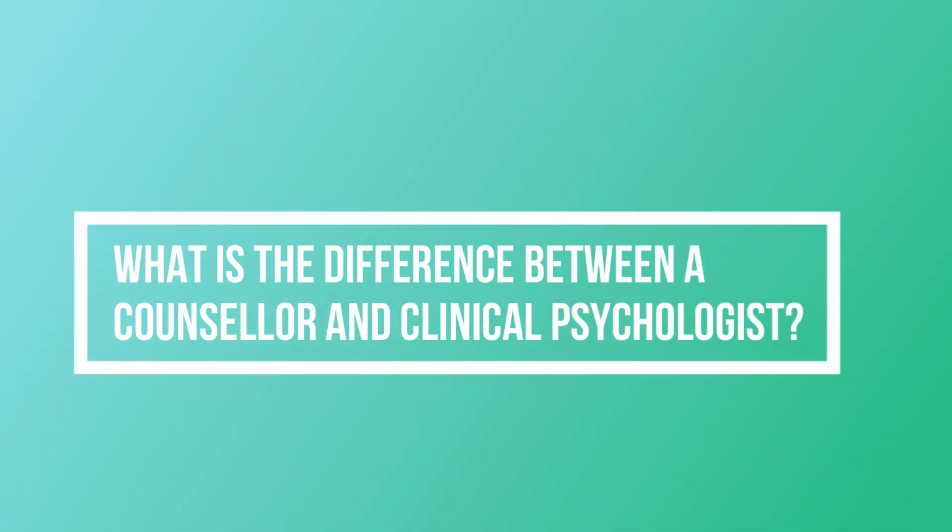What is the difference between a counsellor and a clinical psychologist? So the main difference is in their training, so they would have different training routes, and I guess historically clinical psychologists have probably worked with more complex, more severe and enduring mental health difficulties than a counsellor would. Probably more recently the gap between the two has become less, but there's still differences in the way that they practice and the therapies that they would use.